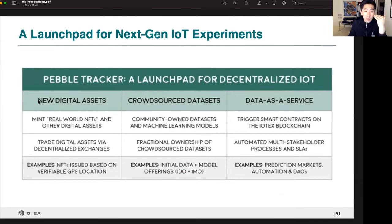So, things like minting new digital assets based on verifiable real world data, right? Say, for example, the NFT space is going crazy right now. But if you wanted to mint a real world NFT based on someone's verifiable GPS location, say you went to Disneyland and you brought your Pebble tracker with you, or in the future, if Pebble trackers integrated into a cell phone case, something like that, then by proving verifiably that you were at a location at a certain point in time, you can get a Disneyland NFT in a totally trustless way, right?